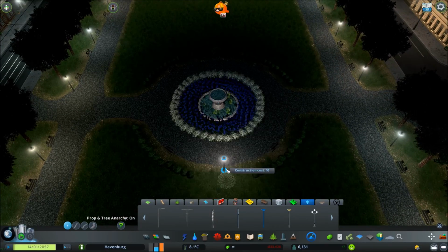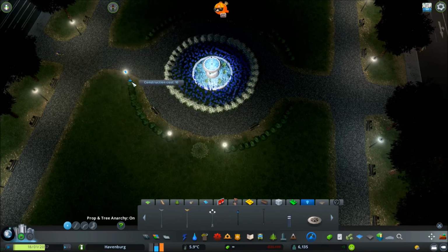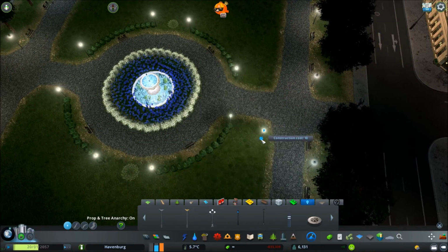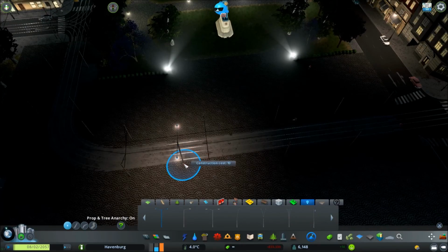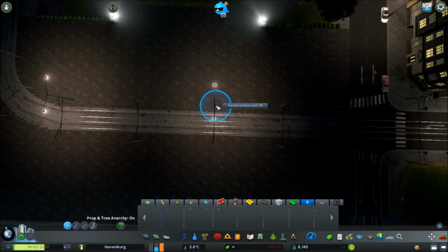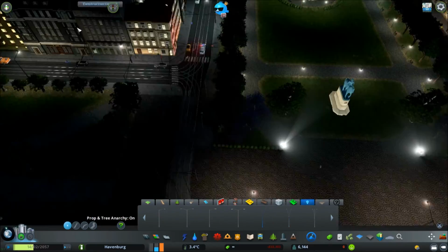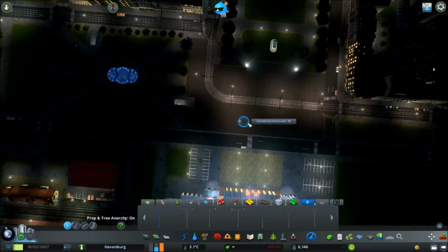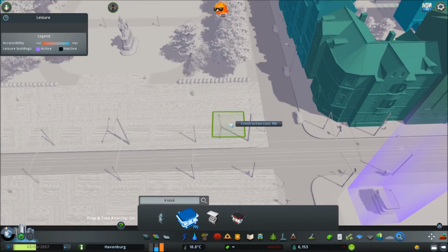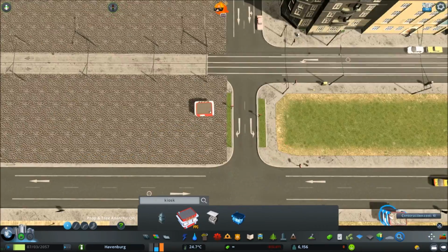So now I'm just going to be focusing on some lighting, and this little lamp that comes with the modern lamps. I think it's what everybody uses, and it fits really nicely with the center. It brings out the blue even at night, so I'm very pleased with how that ended up.